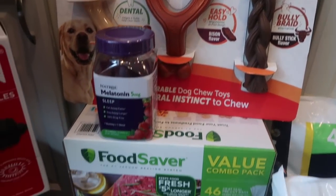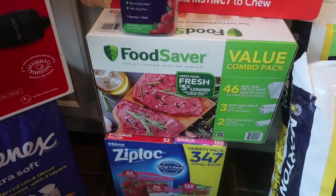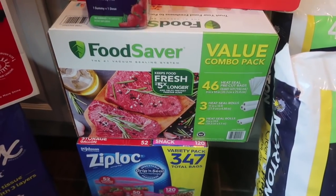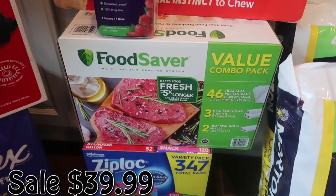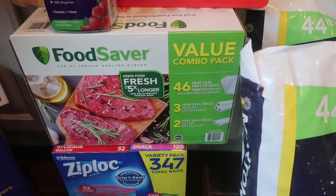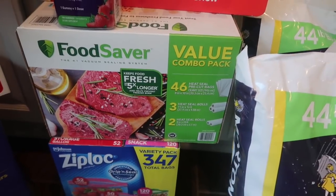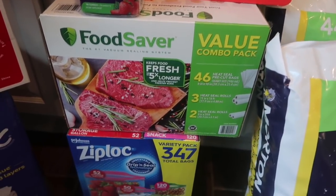I did get myself some more of the food saver bags. I don't need them. I feel like I got them fairly recently, but they were on sale for $10 off. Obviously, they're not gonna go bad, and I use them all the time. So now I probably won't need food saver bags for like a year and a half or so. So maybe I'll catch them on sale again, and I'll just be able to keep stocking up at a cheaper price since I have an abundance now to last me.